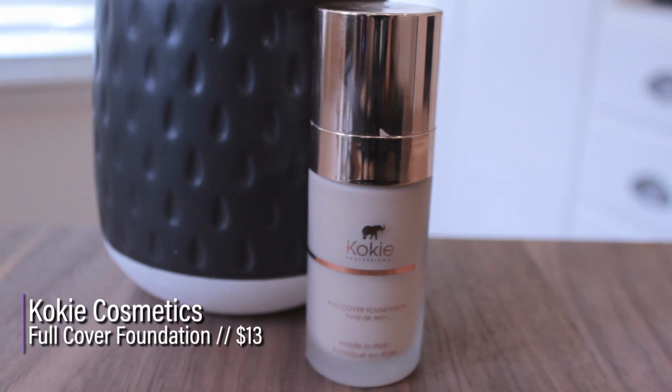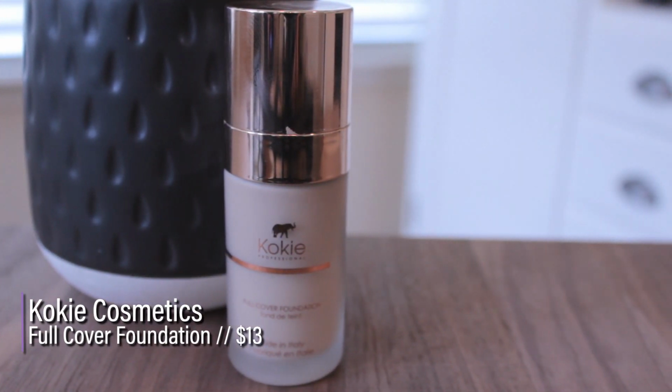This has the nicest packaging out of every foundation I'm gonna mention. This is so stinking good. You guys, it's so affordable. Even though you do have to order it online, it still is within the drugstore pricing, which is awesome. This came really fast in the mail. I have used this over and over and over. And honestly, if I were to pick between the Revlon and the Kokie, I'd go Kokie.